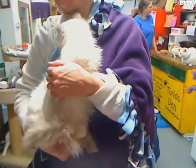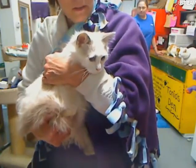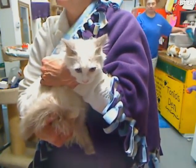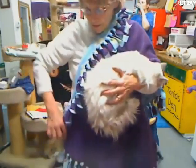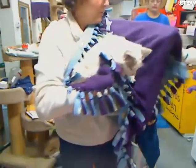He's very pretty. Oh, say, what's going on? No, you can't stay here. You get to go back in Thumper's room. So he's in Thumper's room in the big, big silver pen. All right. Well, we'll take him back. We'll give you updates later. He's had his first distemper vaccine as well. I'll take him back.